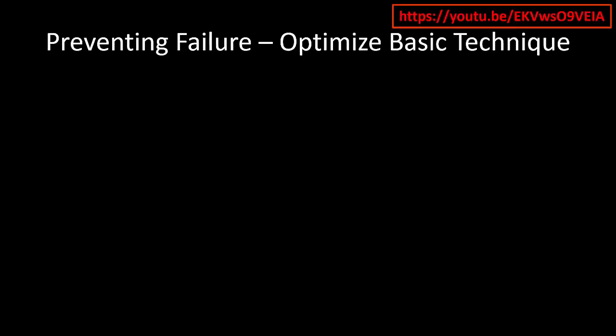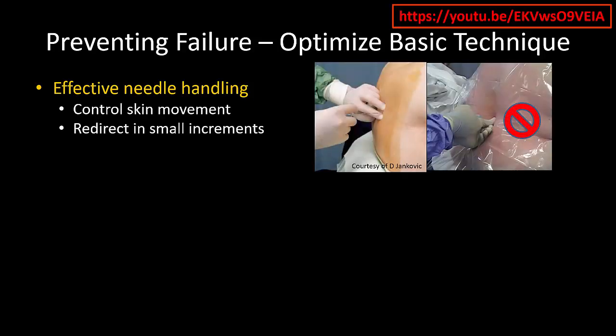Now, there are a few small nuances to basic technique that, in my experience, can minimize technical failure. I cover this in depth in a separate YouTube video, but we'll mention them briefly here. The first thing is to ensure that you are handling the needle correctly. At its most basic, this means ensuring the needle is going where you want it to. Controlling movement of the overlying skin is important, as is ensuring that any redirections are made in appropriately small increments. Especially in older patients who often have narrowed interspaces, it is vital to be extremely meticulous in this regard.